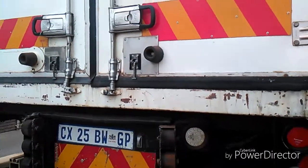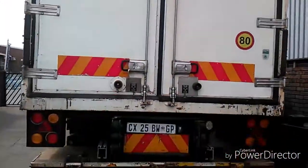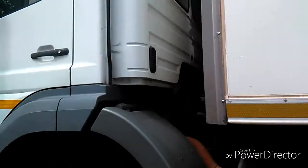It's ready to work. It's ready to make you money. Ex Fast and Fresh, Imperial Logistics. So you're getting these trucks from a reputable company. Mercedes-Benz.